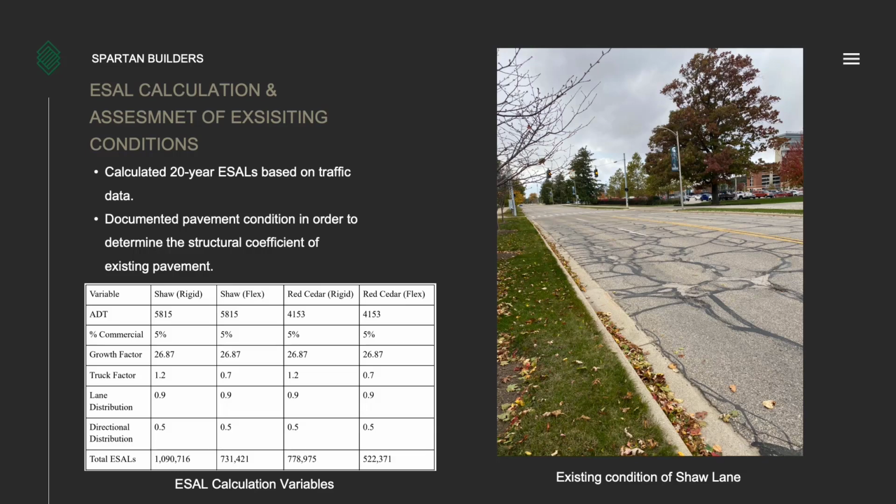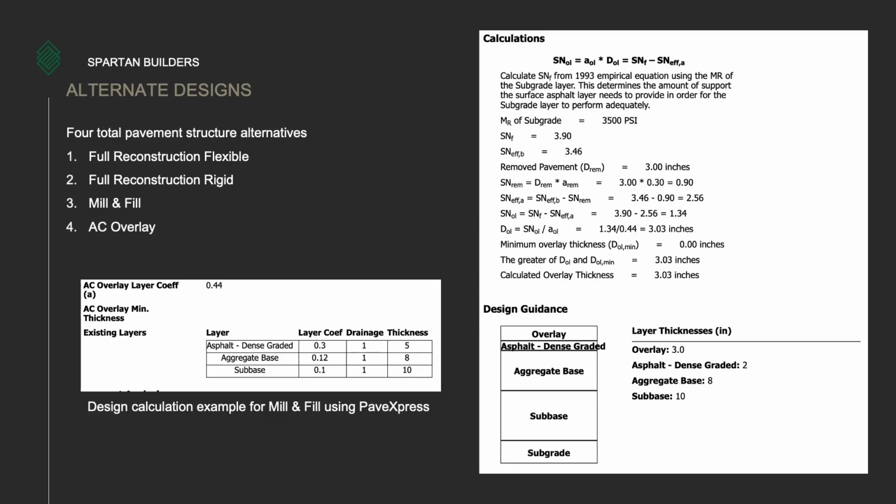On the right-hand side, you can see the documented pavement condition. This is Shaw Lane. There's definitely some distresses and some cracking going on. It's in need of some rehabilitation. So the 4 alternates were 2 full reconstructions or new constructions, and then 2 more rehabilitation style options. There was a full flexible reconstruction, a full rigid construction, and a mill and fill, and then an asphalt overlay.